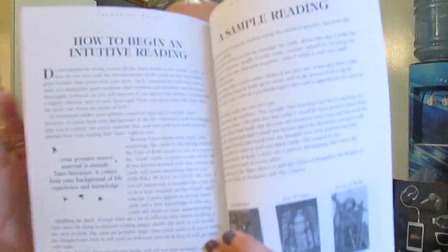And then it's got some stuff in here on spreads. It's got different spreads here. Creating your own spreads. Something called a medicine wheel. The tarot and the medicine wheel. That's something I have not heard of before. Group readings. Reading with others. Reading for yourself. It's really, really good. How to begin an intuitive reading. A sample reading. And so it's got a lot of really good exercises. And here's a couple of the spreads. And it looks really, really good. I'm looking forward to going through this. It should be fun. Sorry, hang on.